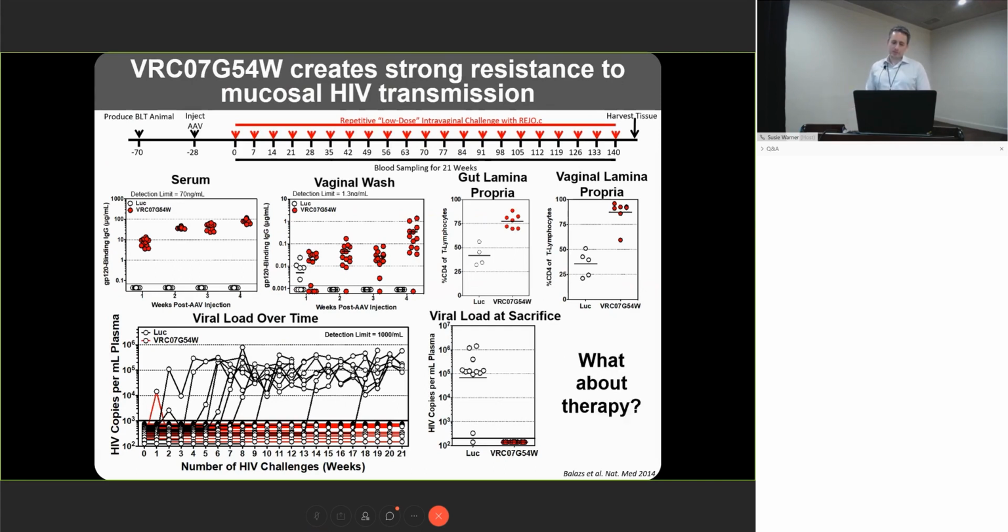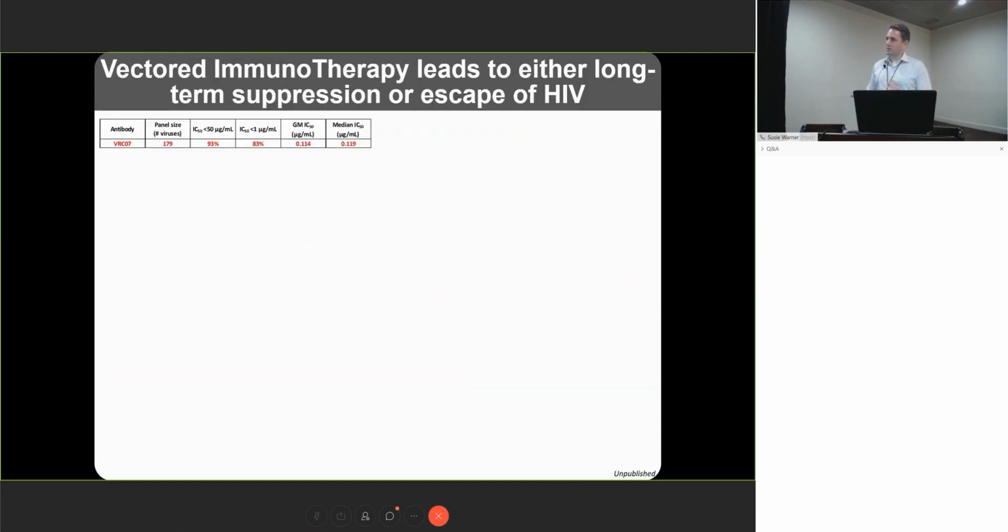And then this really leads to the main focus of my talk, which is what about therapy? So this is nice for prevention, but can you use the model in a different way? So here I want to show you a model of vectored immunotherapy in which we're using AAV to deliver antibodies to mice that are already infected. And the antibody that I want to start out with is one called VRC07, which may be hard for you guys to see in the back.